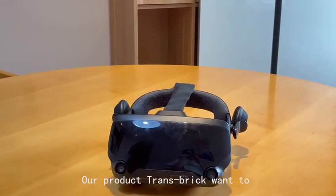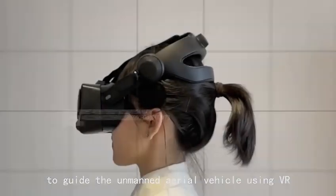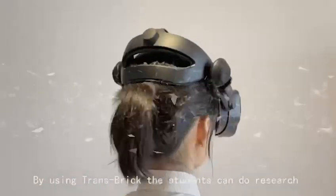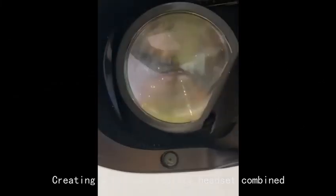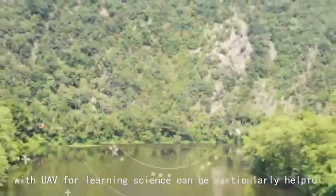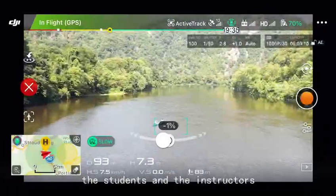Our project wants to use the first-person perspective to guide the unmanned aerial vehicle using VR. By using this, the student can do research without being in the dangerous place. Creating a virtual reality headset combined with the UAV for learning science can be particularly helpful in elaborating concepts between the student and the instructors.